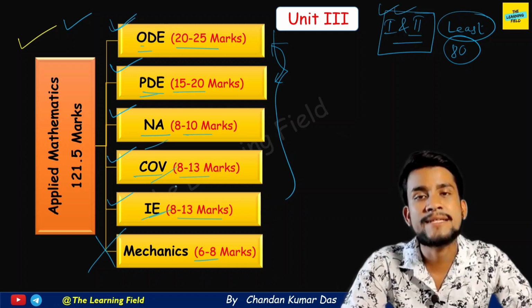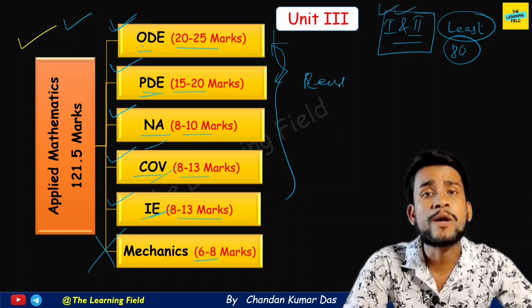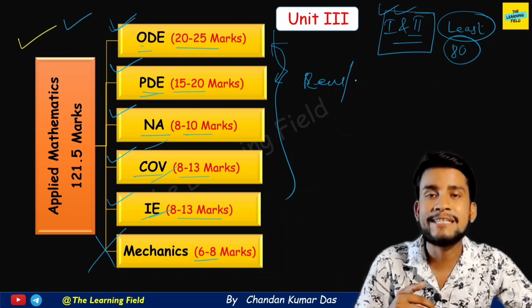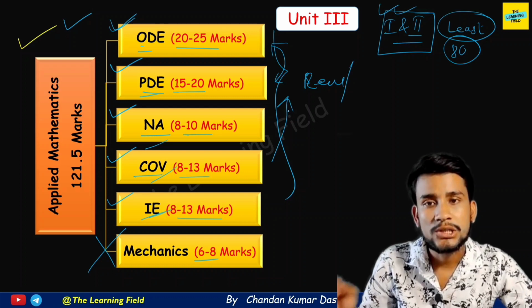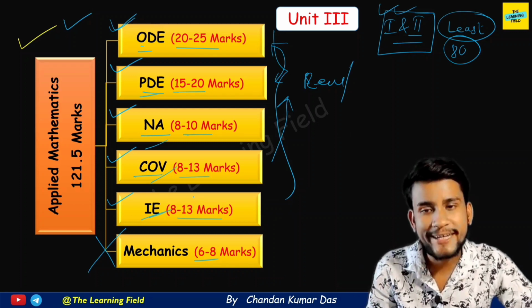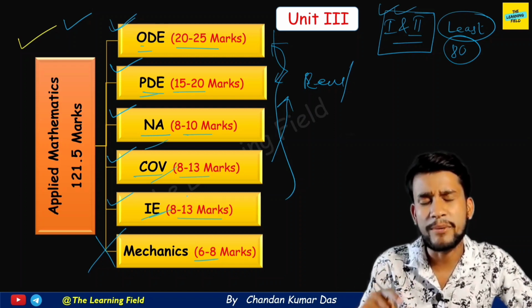See what happens in the exam hall. It may happen that you cannot solve the questions from real analysis, or from complex analysis, or you are not able to solve the questions from modern algebra. Then the marks which decreased in the exam hall, you can increase from this section. Understand or not? So you can definitely read these topics also, because the syllabuses of these topics are comparatively less than the pure sections. Real analysis has a huge syllabus, linear algebra also has a big syllabus, complex analysis is comparatively a bit smaller.